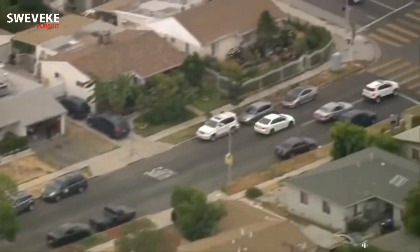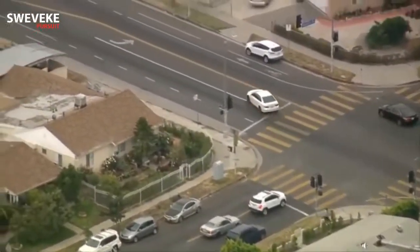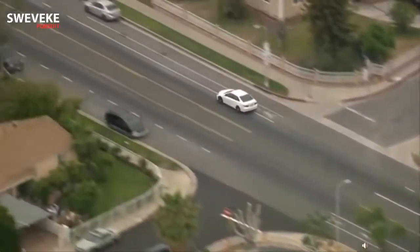I can't stress this enough. There are no units behind this vehicle. Basically, it's just the LAPD airship over it calling it out. Officers from LAPD, they're in the area. Now we're on chase.